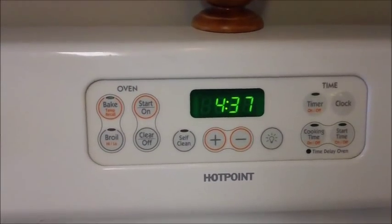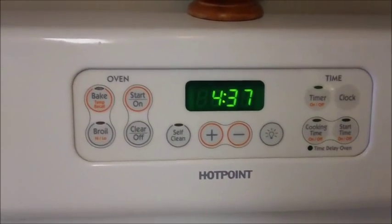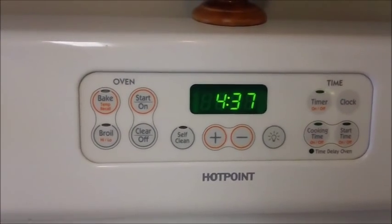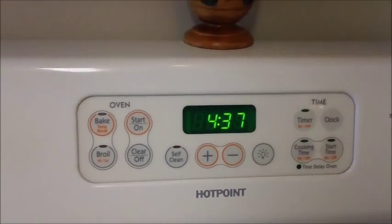And here we are back. Time elapsed is about an hour and 22 minutes. At 3:15 is when we started this test. It's now 4:37. And these results are even more dramatic than I even thought, because my house is well insulated. I thought it would hold the heat a little better.